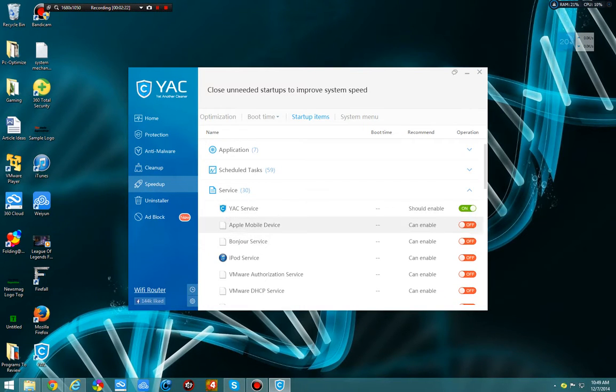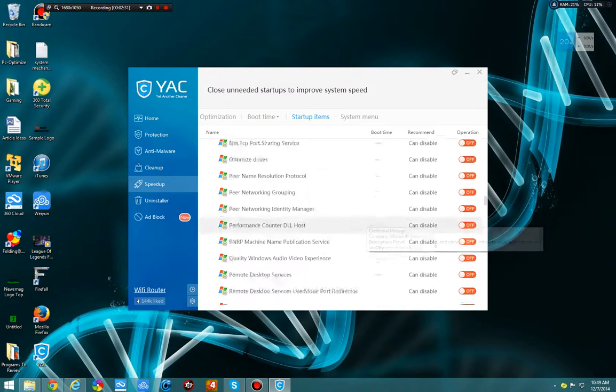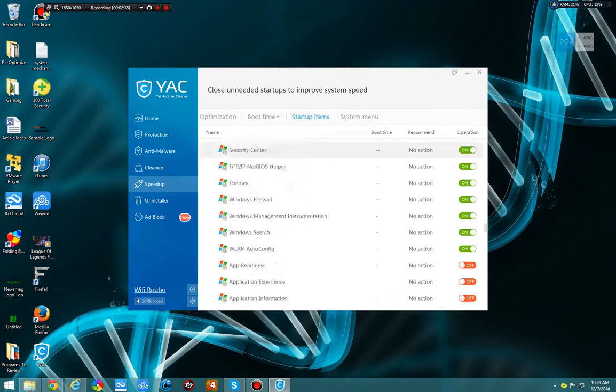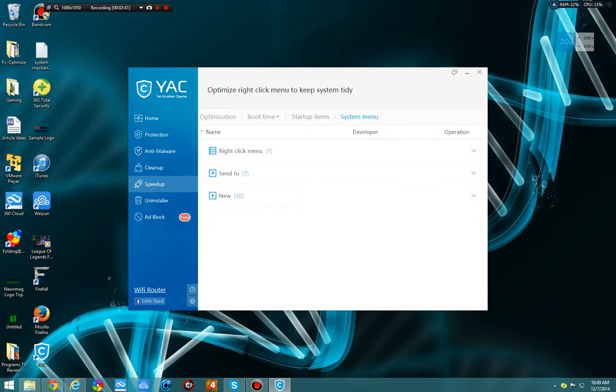We can come over here. These can be enabled. They say that their own service should be enabled, of course, and the rest of them it doesn't really give much input on. System critical services, it gives you a lot of information on whether you should do it. It doesn't really tell you the boot time because I haven't restarted the computer, but it's a handy thing to have. You can find this in many programs. Advanced System Care, 360 Total Security, they all do the same thing.